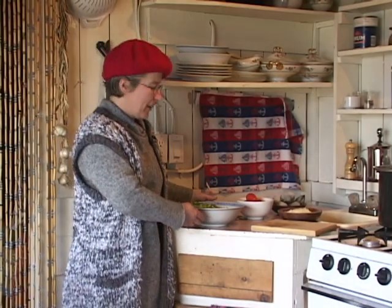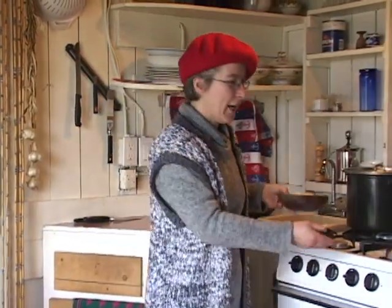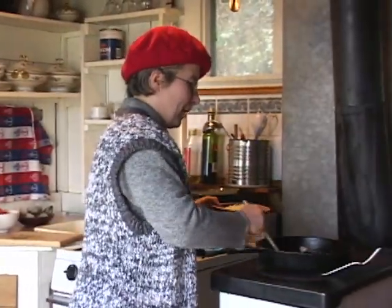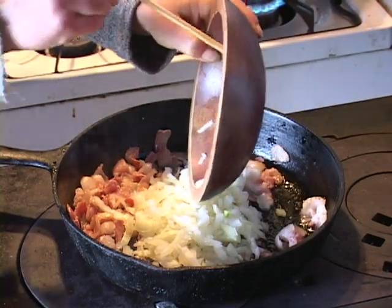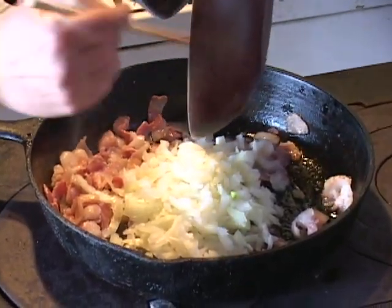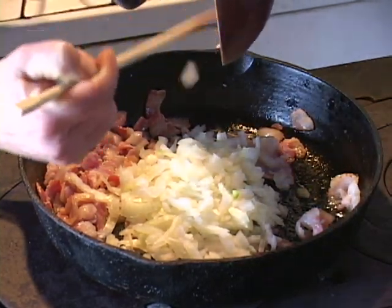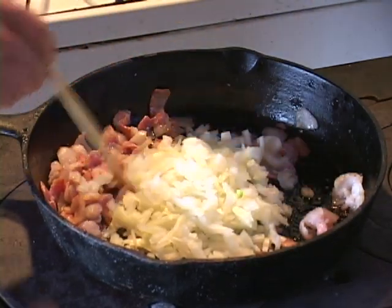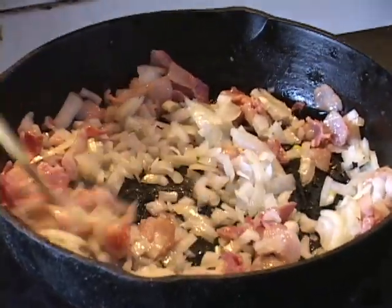So here we are, and I'm going to cook some clam chowder. So what I do is I have some bacon here that I've got in a frying pan, because bacon does add a nice flavor to clam chowder. So we've got the onions in here. Come on, little onion. Chopsticks. So I'm just going to stir this, and it's going to keep cooking.